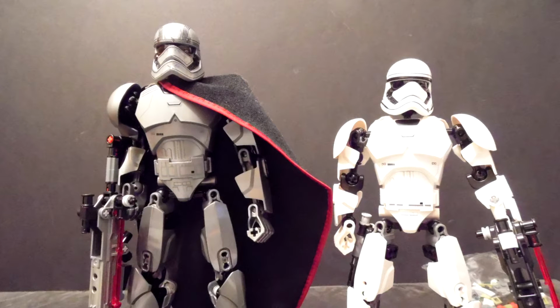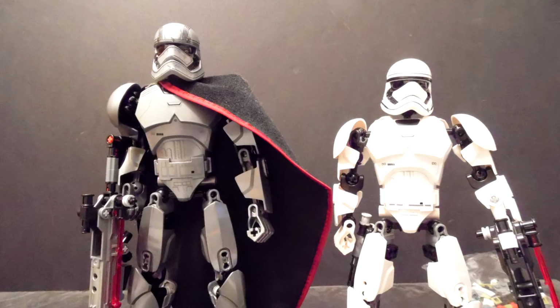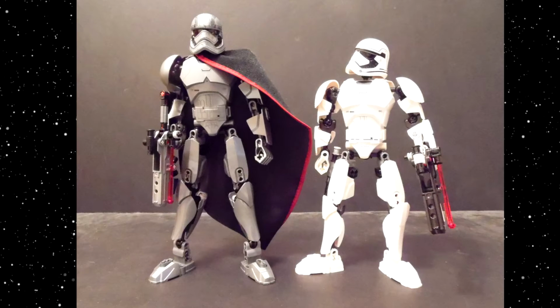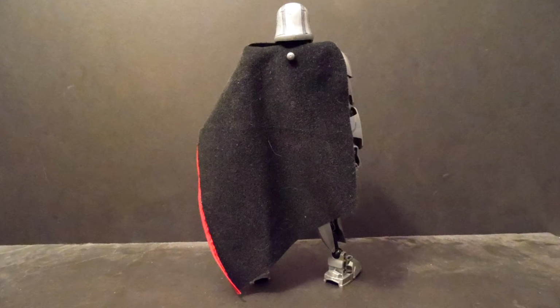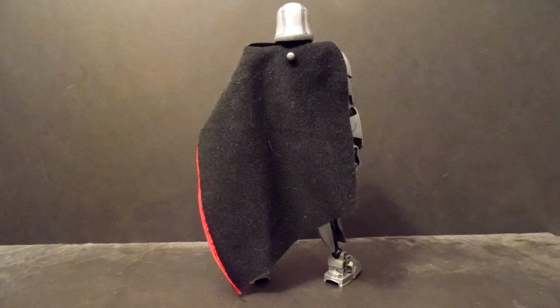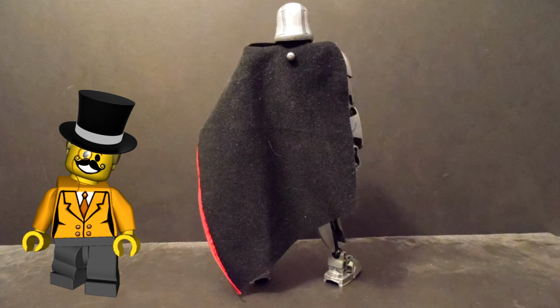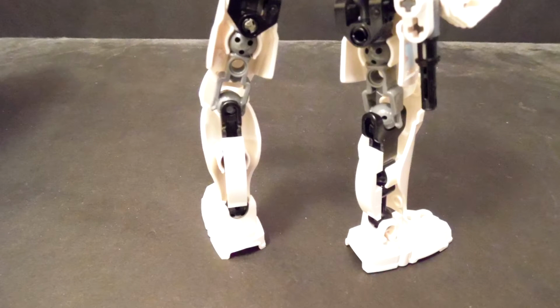So the big things that are different between the two are the weapons, legs, and arms. That should be obvious because of the height difference, and Phasma having a cape as I said at the start of the video. The cape looks really unfinished, and wait, is that what the cape is meant to look like? Well, it's ugly. Hell, why does she even have that cape anyways? It doesn't make sense. Like Obi-Wan and Luke, Captain Phasma has the leg tumors, which they could have done the same thing as what they did with the First Order Trooper and used system pieces.